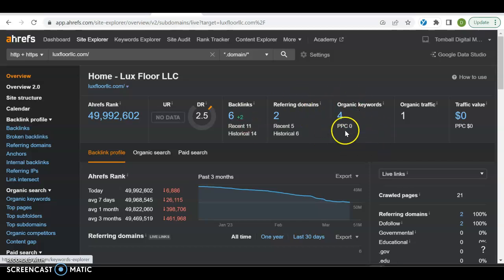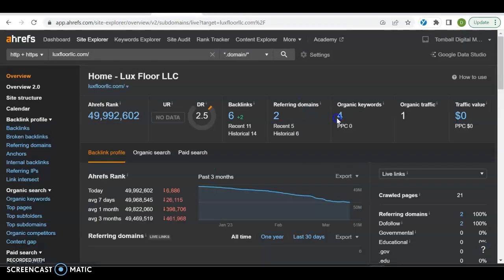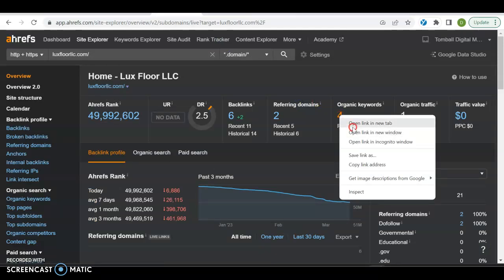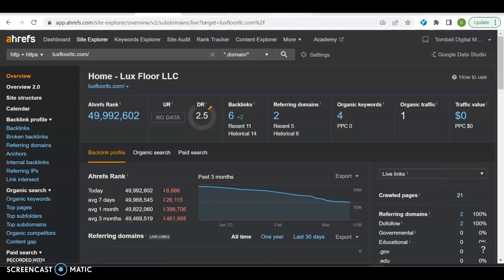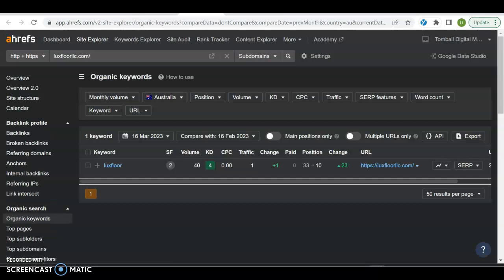Then finally, the last thing we'll talk about is your organic keywords. So keywords are what you have throughout your website that Google notices, and then when somebody types it into Google, they pair it with you. So let's take a look at what those 4 keywords are. Okay, so you only have one actually, not 4. Let's find out if I can refresh that. You might have lost some of the keywords and it hasn't picked up on that yet. But we are looking at, yep, it's just one keyword.